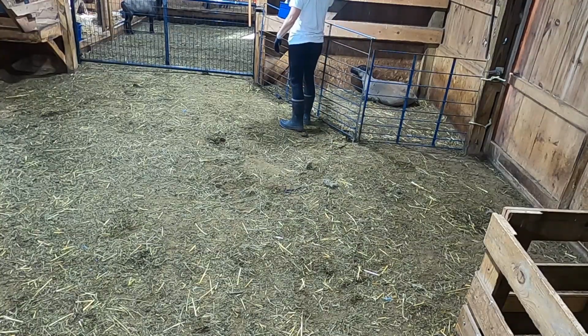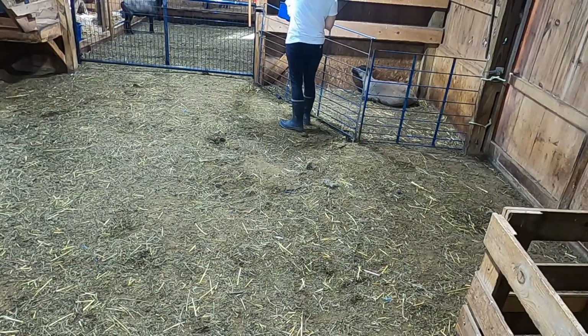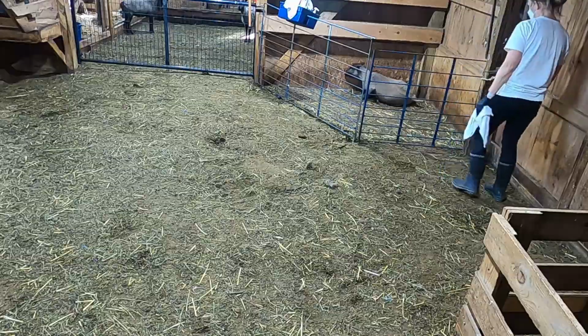Trying to get a hold of Rich again. Got my clean terry cloth towels ready to go. That just makes it easier to grab the lamb when she comes out. And the snot sucker.